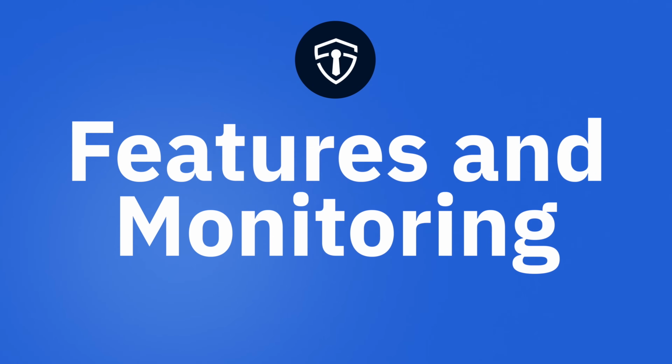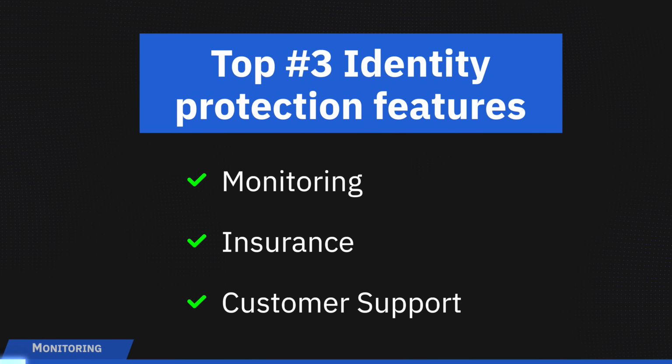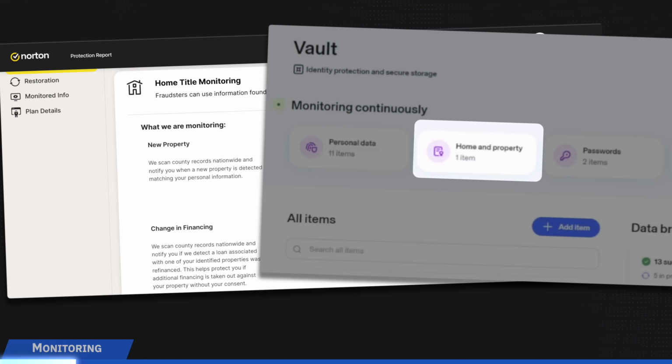Moving into monitoring here, I should say monitoring is really one of the most important things next to that identity theft insurance policy that you should be looking for in a good identity theft protection service. Monitoring covers everything from credit monitoring to asset tracking, so that's like home title monitoring, to dark web monitoring. So if your information is appearing out there for sale on the dark web, you want to know, right? Both of these services promise to provide that.